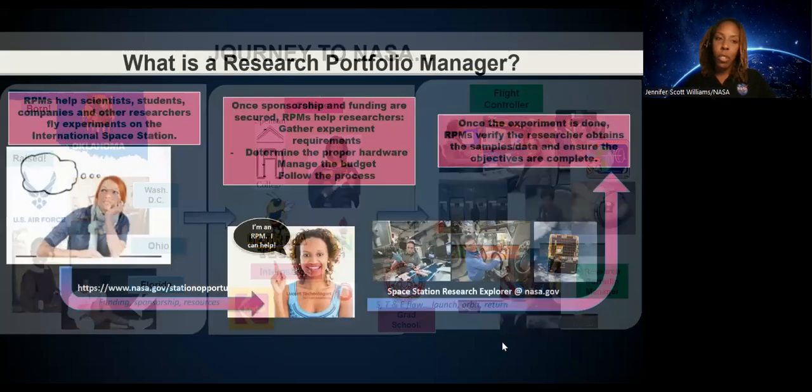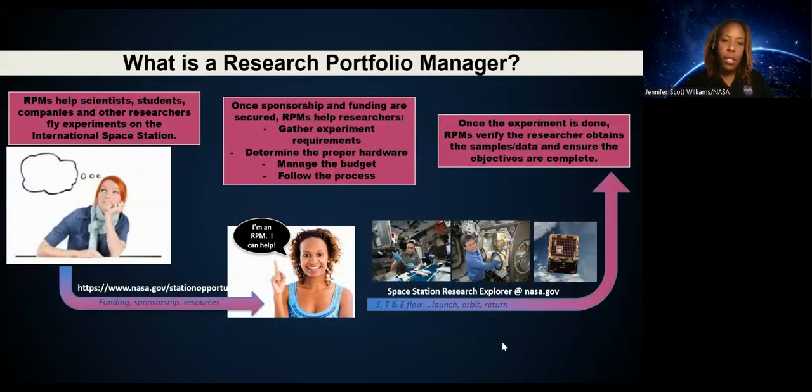So what's a research portfolio manager? My current job is the manager of the applications client support office, and the applications client support office is composed of research portfolio managers. Essentially, research portfolio managers are like the customer service entities for research on the International Space Station. So if you have an idea, if there's something that you want to try to do in microgravity, some kind of science experiment, or if you just want to fly something in space, our team of RPMs, research portfolio managers, can help you do that.